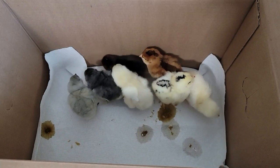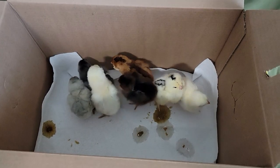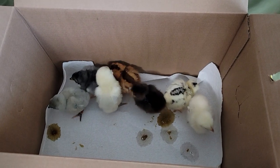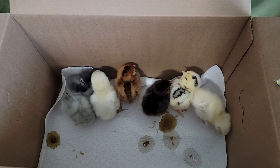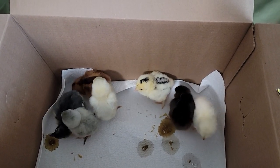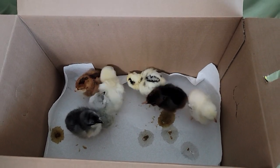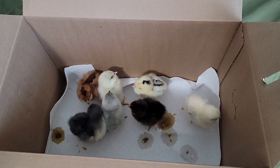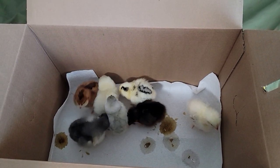But the goal with these is that Samantha has been broody for a while now. And so Andrea hopes that if she starts chucking chickens at Samantha, she will accept them and then raise them as her own. And so let's get them out of the box and get them into their brooder so you can see where they are actually living. Not in the dinner box.